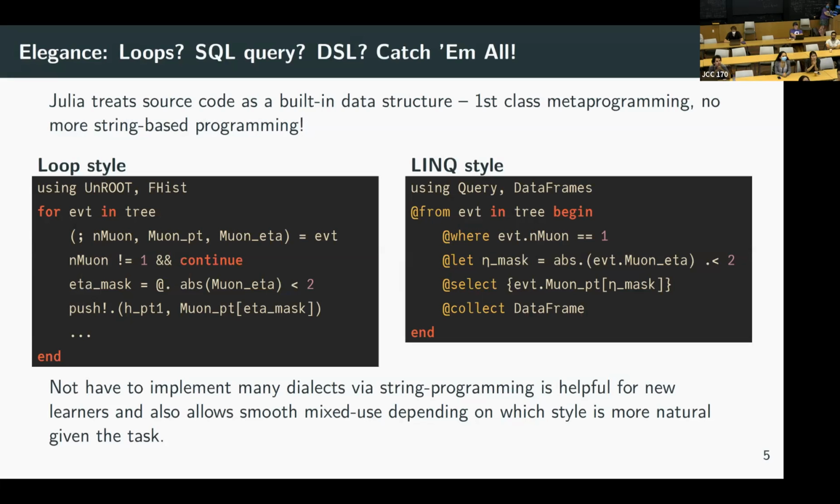On the elegance front, Julia has first-class metaprogramming support, which means that the source code of Julia can be represented by just a data structure and you can manipulate it. This eliminates many of the languages-within-a-language problems, a prime example being the string-based programming in ROOT we keep seeing.